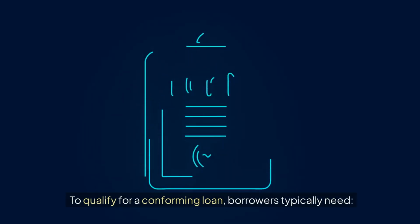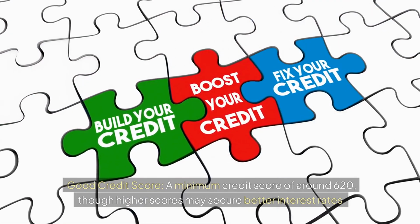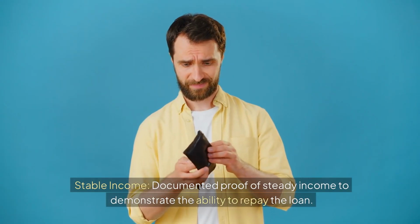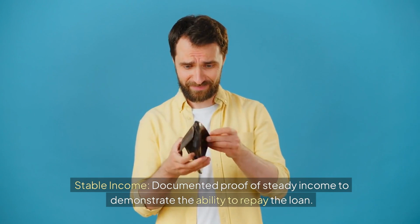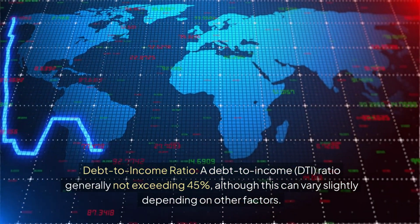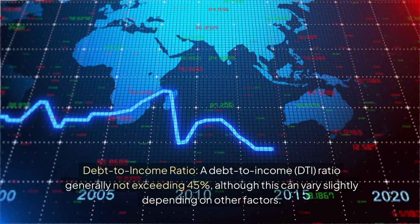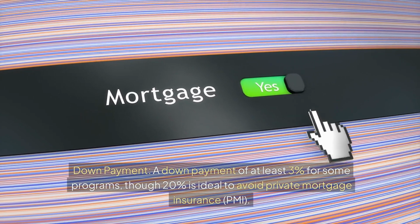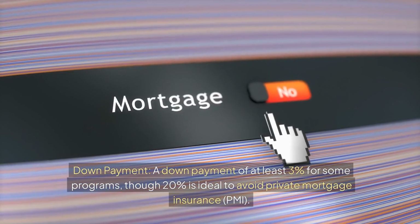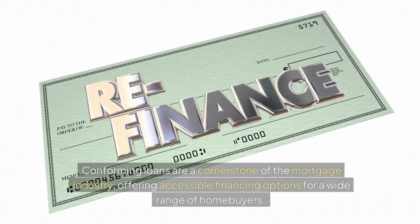To qualify for a conforming loan, borrowers typically need a good credit score, a minimum of around 620, though higher scores may secure better interest rates. Stable income. Documented proof of steady income to demonstrate the ability to repay the loan. Debt-to-income ratio. A debt-to-income (DTI) ratio generally not exceeding 45%, although this can vary slightly depending on other factors. Down payment. A down payment of at least 3% for some programs, though 20% is ideal to avoid private mortgage insurance, PMI.